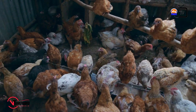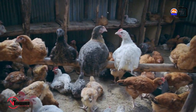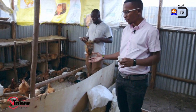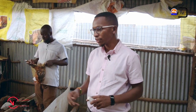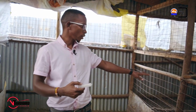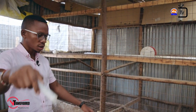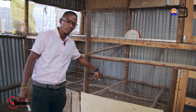We've come to do the final vaccine for them. If you can check, we've separated this room just for now because we want to do the vaccination, the fowl typhoid. Then after we are done with this, we will move them to these chambers, to pave way for the other flock which will be coming here. Then this will be the second month.